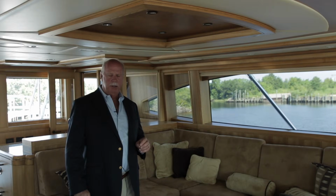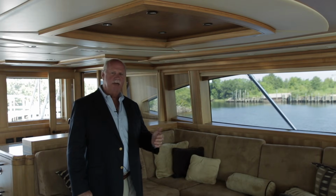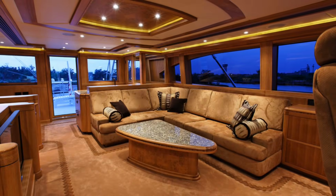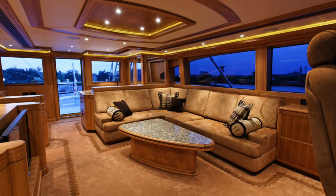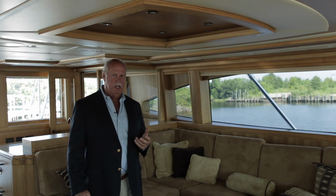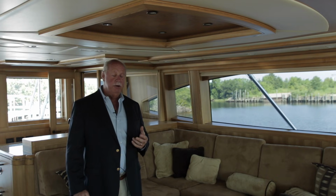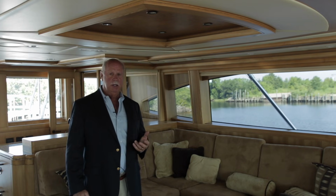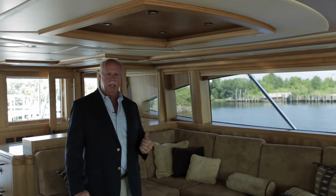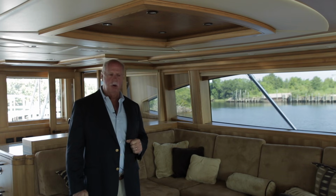So we're in the pilot house. This is the aft portion of the pilot house, which basically doubles as a sky lounge. There's a large screen TV. Again, the wraparound windows are all very low, so you've got great sight lines. There's even a very discreet day head up here that you don't notice until you pull all the curtains down, and it's in the aft port corner.